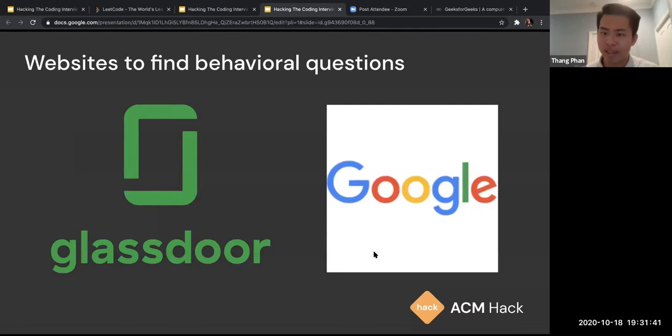And yeah, websites to find behavioral questions: Glassdoor, and Google, of course. In addition to being the search engine to all our life's problems, you can use Google to look for behavioral questions. Like I said, just type in top 10 behavioral questions, top 10 situational behavior questions, all that good stuff. And if you want to find out what type of questions are being asked at a certain company, Glassdoor is your best friend.